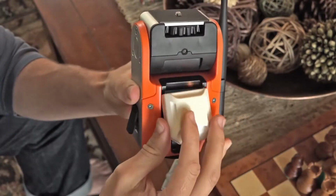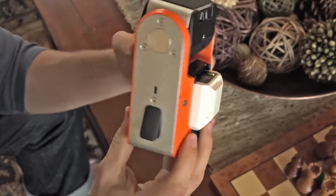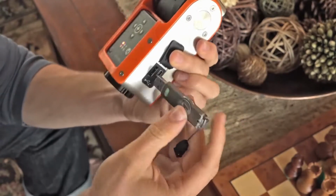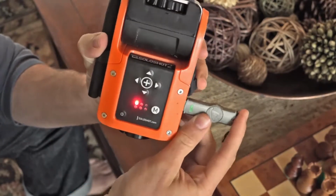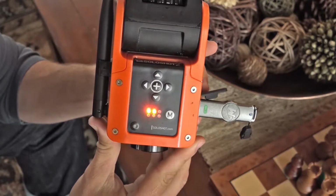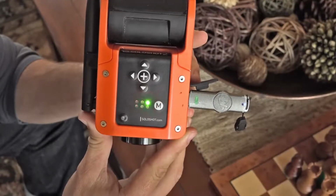To upgrade your base and tag together, simply dock the tag in the front of the base and insert the USB 2.0 memory stick with your firmware on it. Once the firmware starts to load, LED 2 on the back of the base will begin to flash red and green quickly, followed by LED 3 flashing red and green quickly.